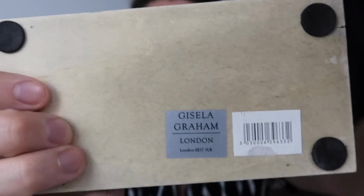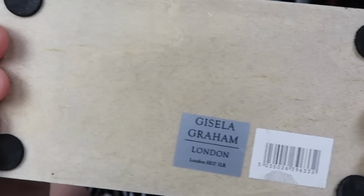You may remember months and months, or years ago in fact, at the car boot sale with Kate, we picked up some lovely bits of Gisela Graham. It was some nice plant pots and things. But yeah, for £2 I thought that was very nice, and I will keep spare keys in this. Probably won't keep like day-to-day keys in, because it's a bit of a faff opening the lid every time you want to grab them. But I think for like spare keys and that sort of thing, it's a really nice little storage container.